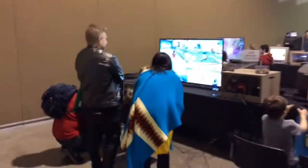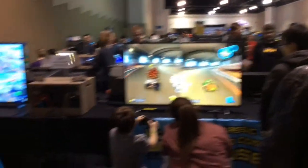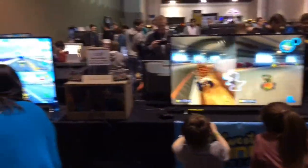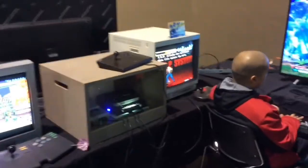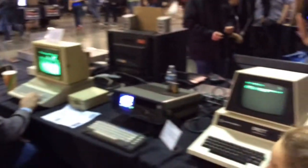Welcome to the Video Games Museum Arcade area. Lots of stuff going on here. Some Mario Kart going. Oh, that's sweet. That's on the Switch. That's pretty cool. Looks like fighting games over here. Lots of old computers over here.